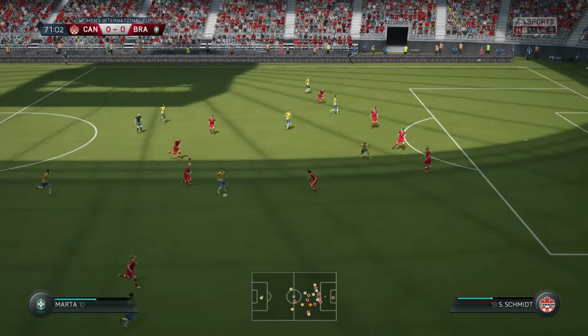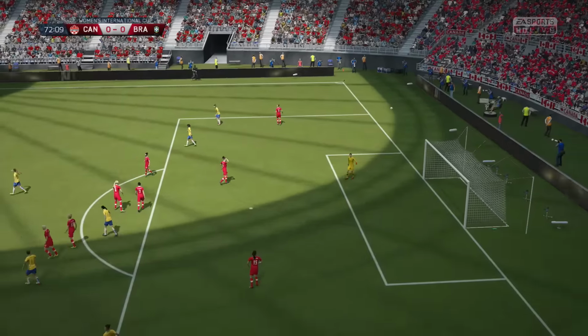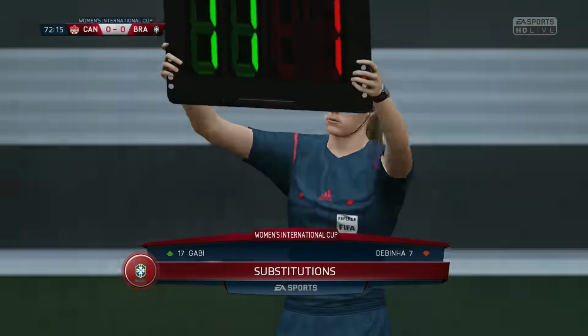Can they do it in these closing minutes? Well, the time for Pete. And here's the shot. Well, you can't fault them for lack of effort. It's still level. We are going to see a substitution now.